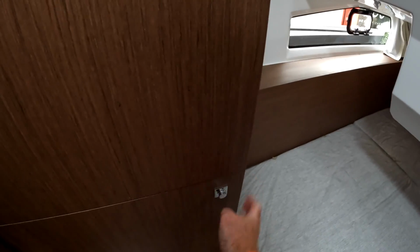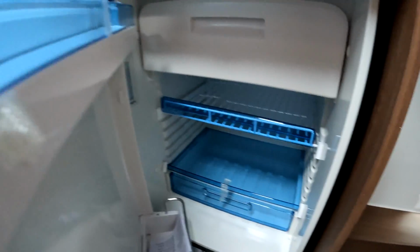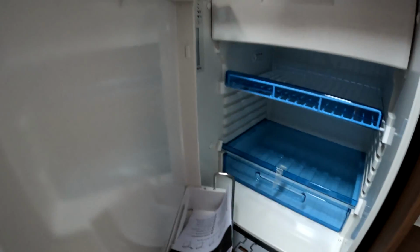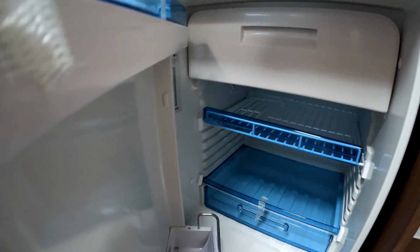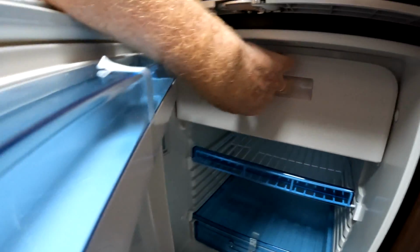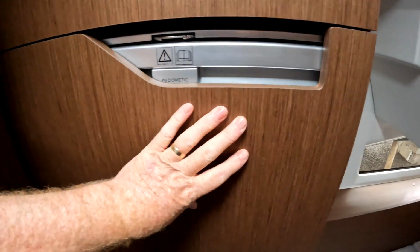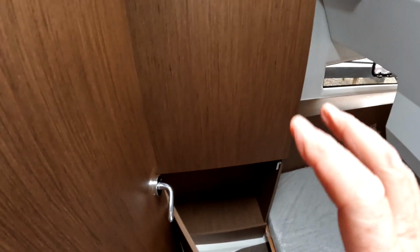So you can see back here we've got an additional cupboard space down there, and then up above that cupboard you've got a second fridge space, another Dometic fridge, in addition to the one we've already seen up in the upper saloon area. So this is a similar sort of product. A little bit of a freezer compartment there, but just a bit of extra fridge space, which they've tucked away down in this starboard cabin.